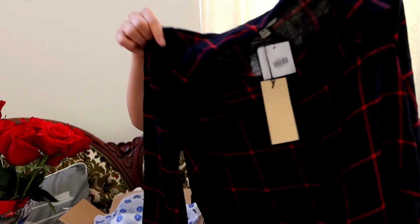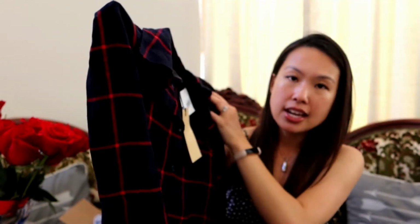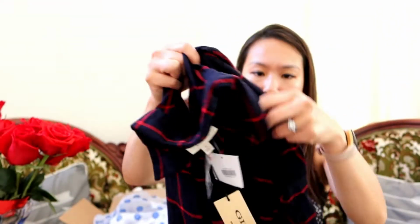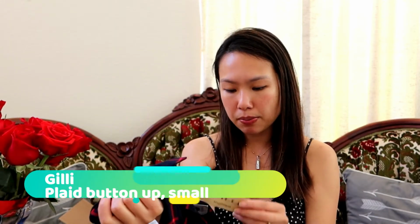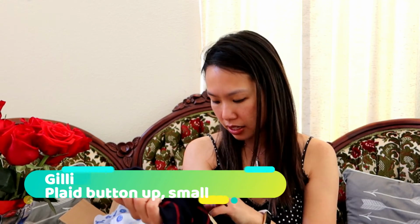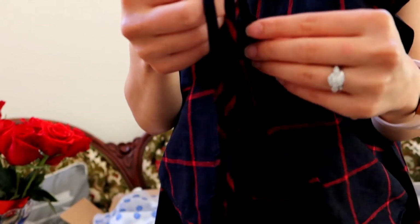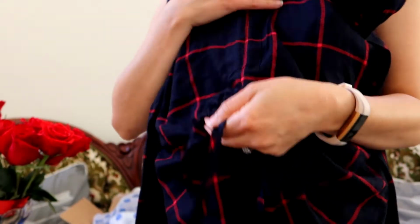I have this next item, which is I guess a button-up shirt. It's in this window pane type of checked pattern, and it feels very soft. It feels sort of like my Rails shirt, and this one's by the brand Gilly, and I have seen this Gilly brand before. I think it was from Stitch Fix, like people talking about Stitch Fix. But I've also seen this on other fashion boxes that have been sent out. One really cool thing of this is that this back part, there is a cinch, as you can see, so you can cinch up the back.